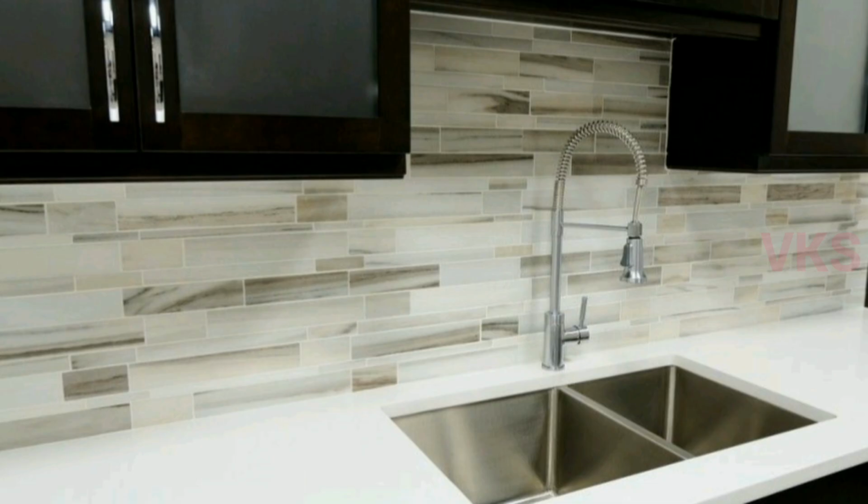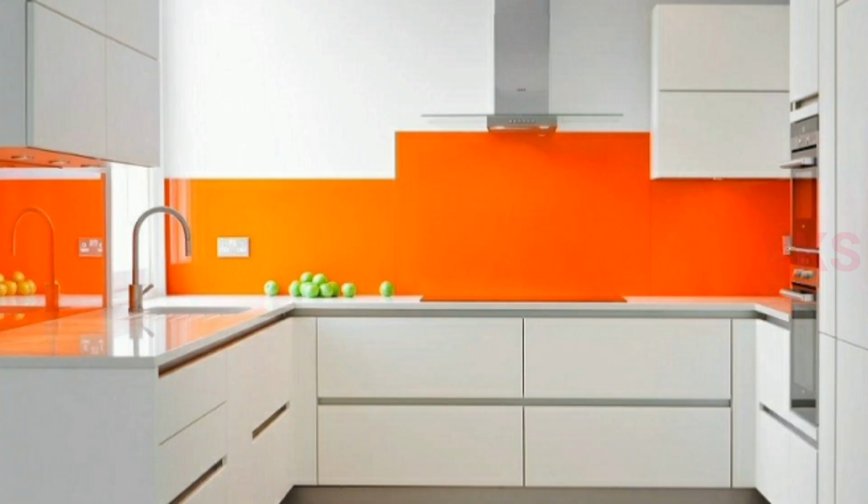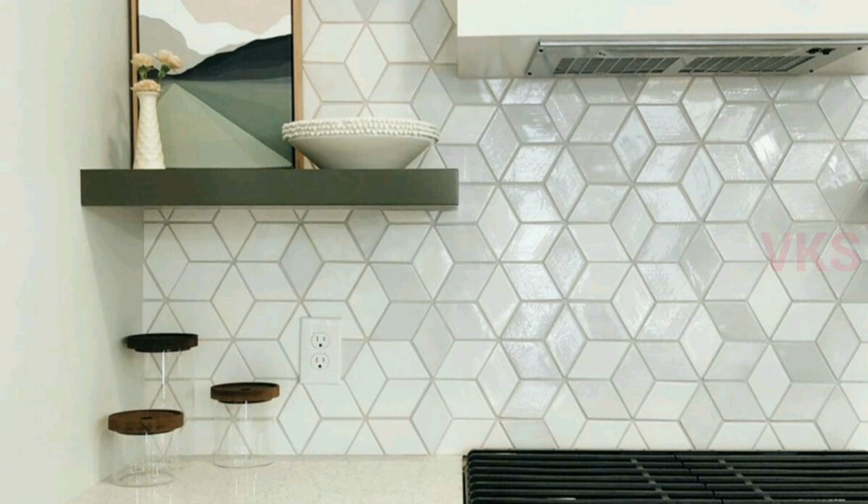The kitchen backsplash is the perfect place to add the ultimate design touch to your kitchen. So before you purchase a kitchen backsplash, it's important to take into consideration the type of the material.